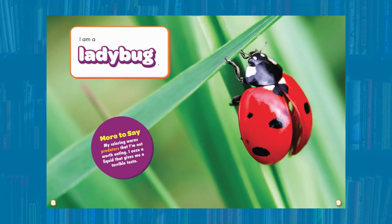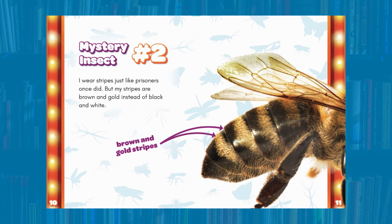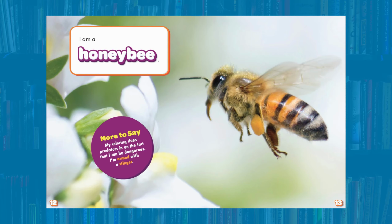Let's see if we can figure out mystery insect number 2. I wear stripes just like prisoners once did, but my stripes are brown and gold instead of black and white. What insect has wings and it has brown and gold stripes? Let's turn the page and see if you guessed correctly. I am a honeybee. Did you guess a honeybee?